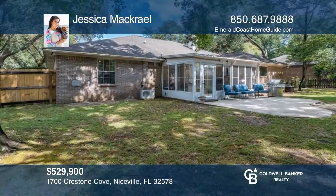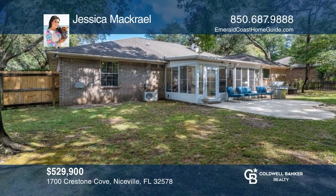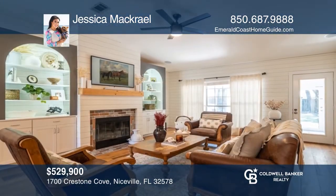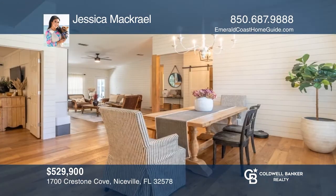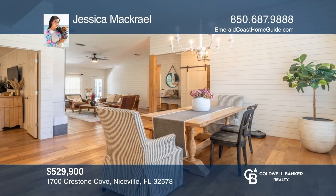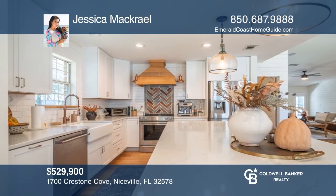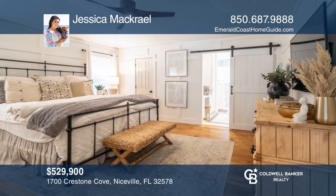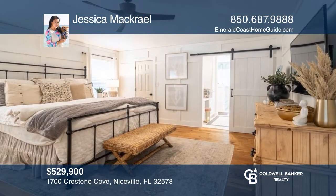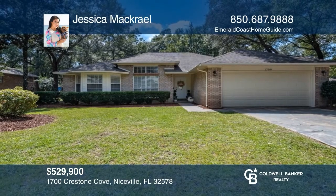This 3-bedroom, 2-bath home offers a sizable backyard and a 2-car garage. The property is conveniently located, minutes away from schools, shopping, and close to military bases. The contemporary style residence has been renovated throughout and is the definition of lavish. An open kitchen is ideal for entertaining. Don't miss out on this unique opportunity. Call Jessica McCrail.